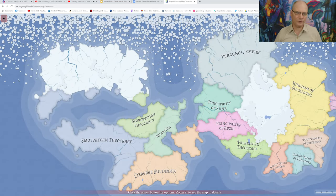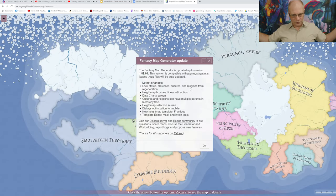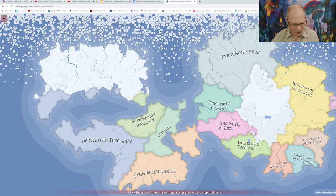Okay, this is your wider world map builder. If that's what you're after, this is what this will do. And as I said, it's just called Fantasy Map Generator.